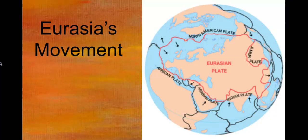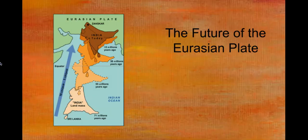The Eurasian plate is moving at a rate of just 7 through 14 millimeters per year. The plate also moves away from the North American plate about 3 centimeters a year. So later on into the future, about 150 years, the Eurasian plate will be farther up into the north. Around 150 million years from now, we predict that Europe will be under Africa.